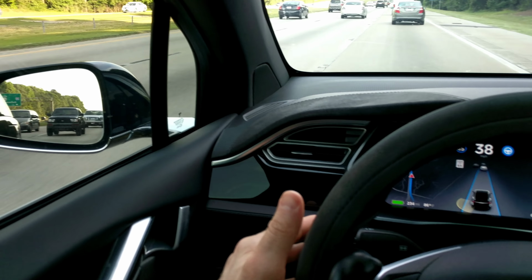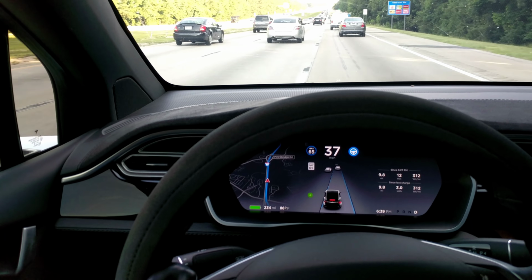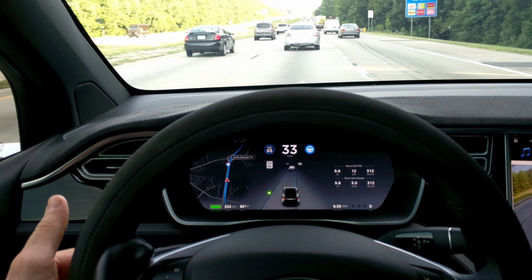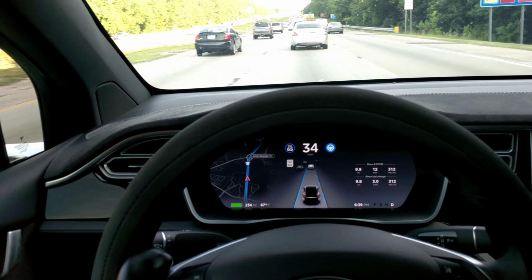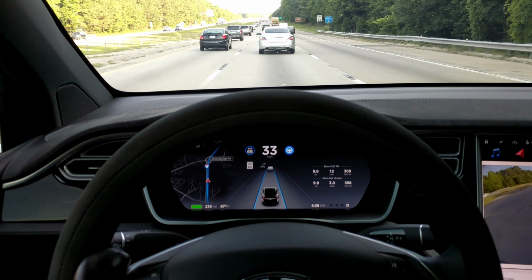And let's try it again. See, now we're clear. Okay, auto lane change. Okay, now we're moving over. It should have moved over before. I don't know why it didn't. But that was good. That was a smooth lane change in heavy traffic. I don't think I freaked anybody out either.